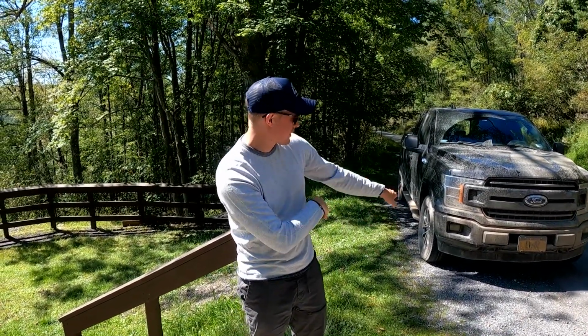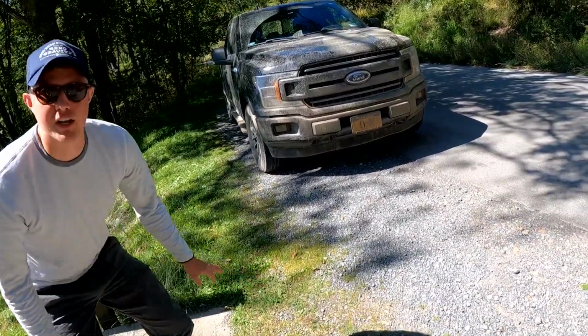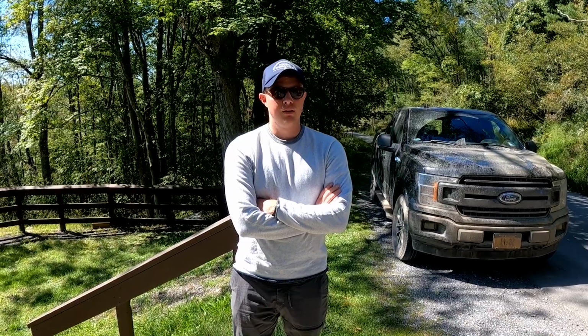The trails were challenging. Today was the only day that I was really scraping the underside. You can see if you get low that there's a bunch of stuff hanging off the bottom of the truck. So that's not great. But overall, it was good. My sleeping setup was good. It was not a Bronco.